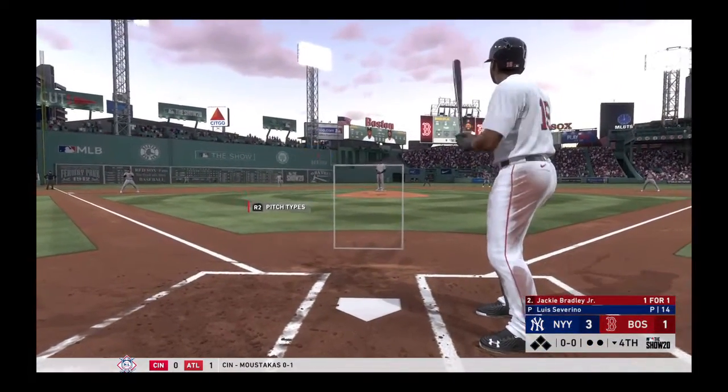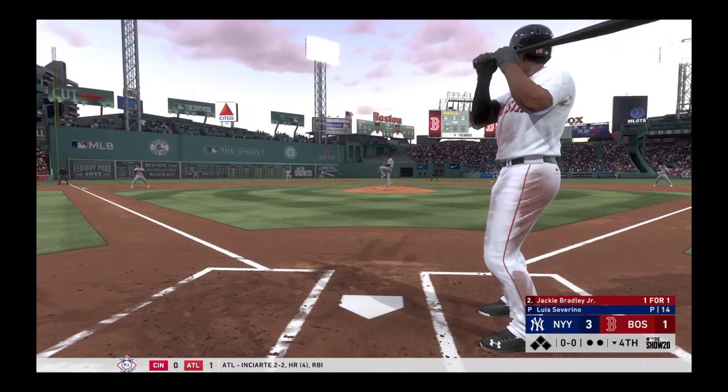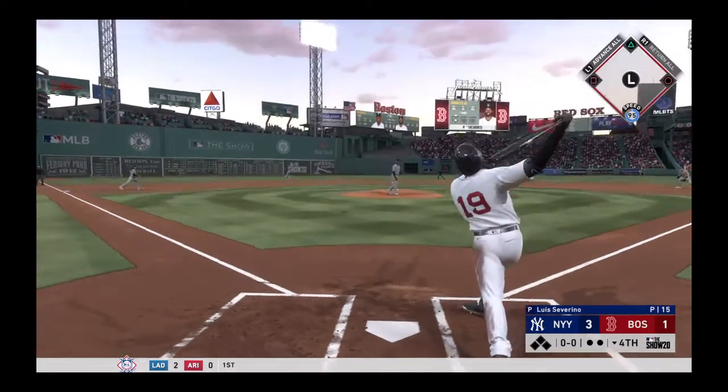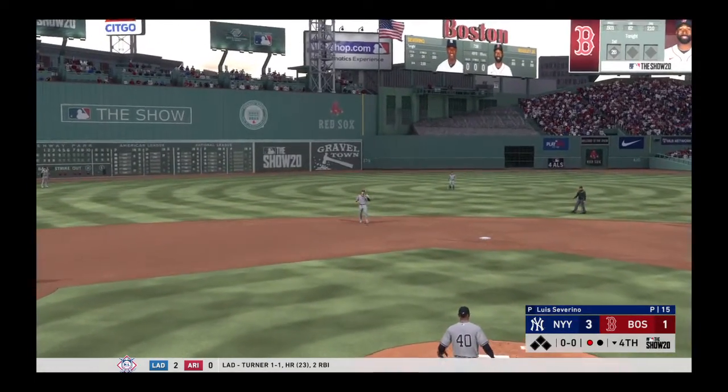Ready to go in the bottom of the 4th. So here now is Jackie Bradley. He scored a run after stroking a double in his first at-bat, and that's been their only hit so far in this one. They've been dealing with some really great pitching in this game.